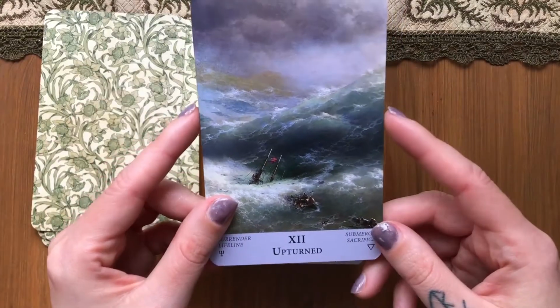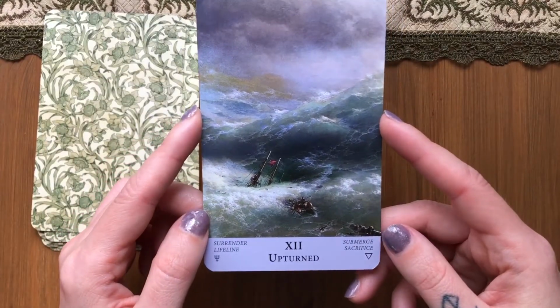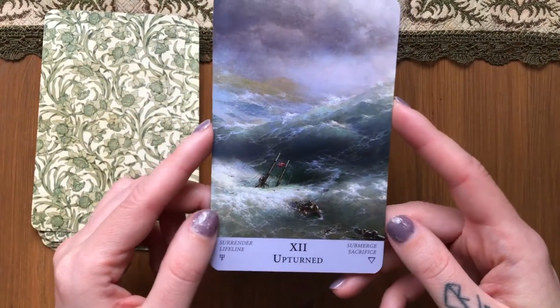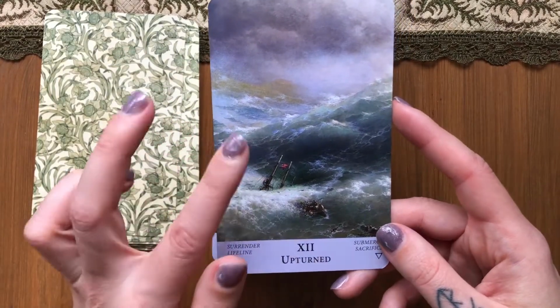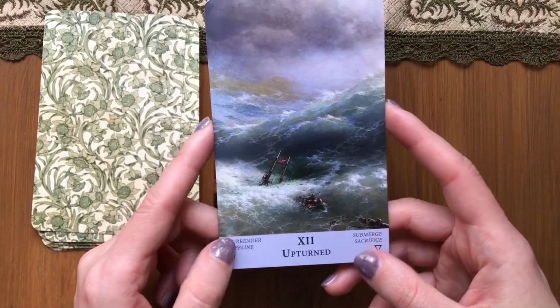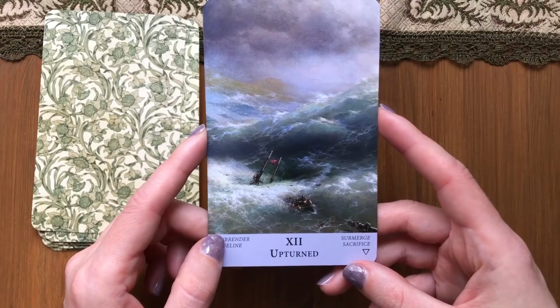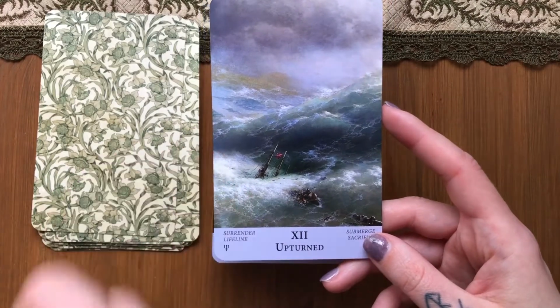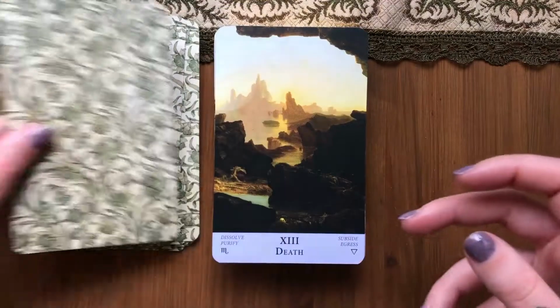Upturned for the hangman with the sinking ship, and look at how beautiful that water is. I mean, I wouldn't want to be here because that's bye-bye. Let's start the cycle again, but it's still beautiful the way it was painted. You can feel the weight of the water, the body of water.